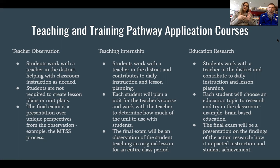And so any of these classes can be done concurrently with teaching as a career, just depending on what your schedule is. So if you don't get into the teaching and training pathway until your senior year, you might be doing more than one thing. And we want to find those opportunities for you.